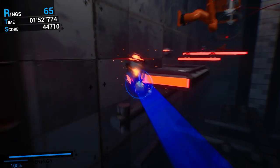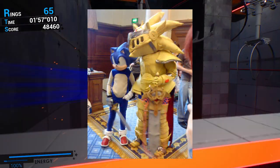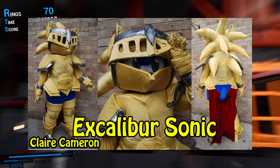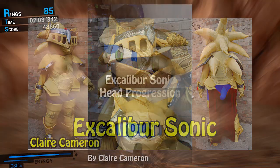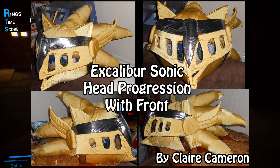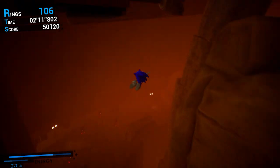Speaking of Black Knight, here's Excalibur Sonic. This is by far the most in-depth one so far. There are so many details, but overall this thing's a beast. It's got the cape, the spikes, the sword. It even has this visor you can lift up and see Sonic's head underneath. Plus all the silver parts were given a metallic shine. Absolutely dope. Unfortunately though, the convention this one was brought to only brought home a second place trophy.